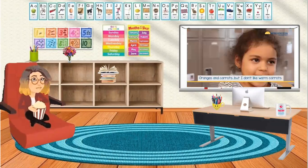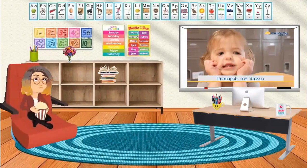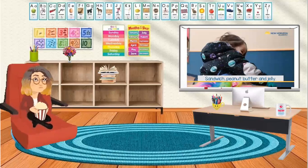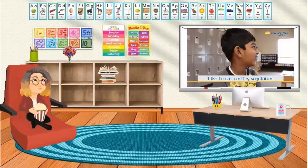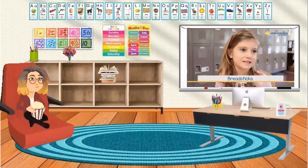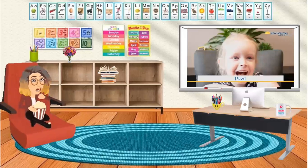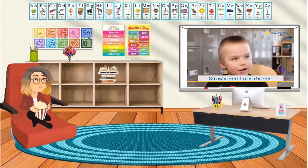Chicken, orange, green carrots. But I don't like warm carrots. Veggies. Pineapple and chicken. Coconuts. Macaroni. Sandwich. Healthy vegetables. Mac and cheese. A hot dog. Quesadillas. Breadsticks. Fruit. Mac and cheese, pineapple, mac and cheese, oranges, chicken, pizza, salad, banana bread, strawberries, green berries. Well, I do like chicken nuggets and french fries a lot.